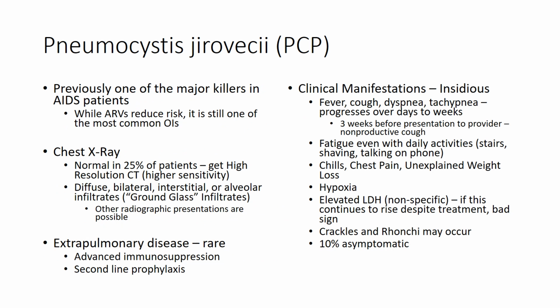So this was one of the major killers in AIDS patients prior to the advent of antiretroviral therapy. And while these medications do reduce the risk, this is still one of the most common opportunistic infections that we see in people who are either not taking their medicines or have not been diagnosed formally with their condition.